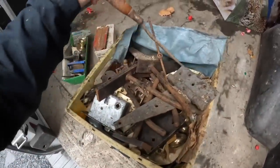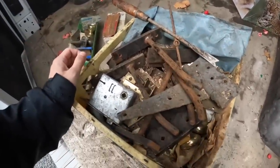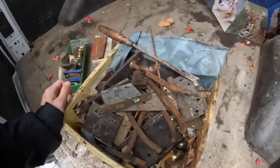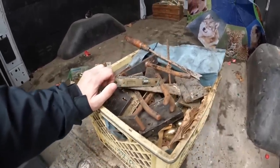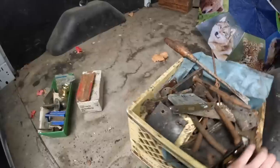So I paid $5 for all this hardware in here. When I go through it, I'll probably put it into flats, and hopefully it will sell really well. So a lot of door fixtures. We have some barn hinges. I know it looks like rust from the top, but I think it was a good buy for $5. Older hardware. I don't know if that trend's still around, but I'm a sucker for it sometimes.